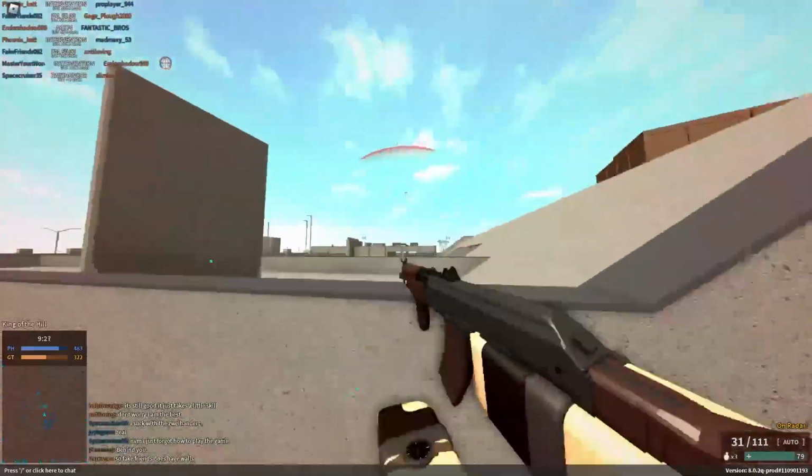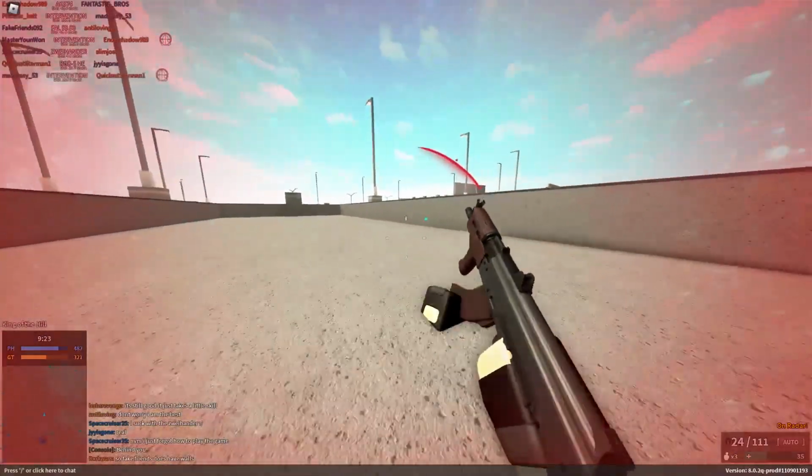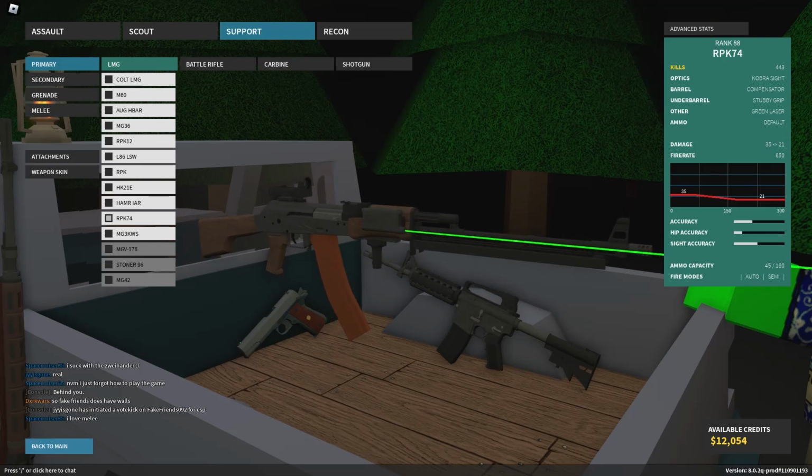I also really like using this with the 7.62 conversion, because, I mean, the recoil is crazy, but the damage is also pretty good. Now, yet another AK variant, the RPK-74.